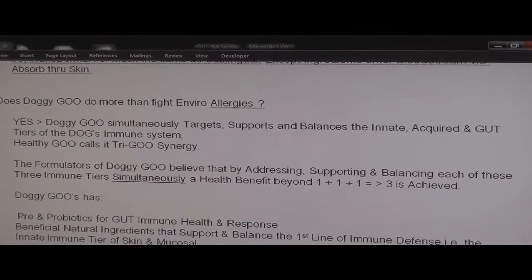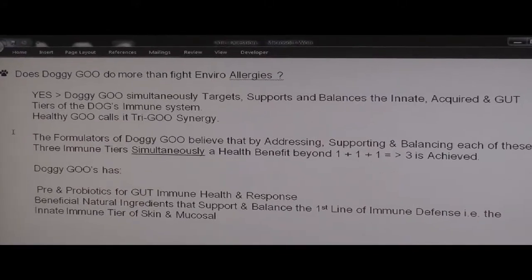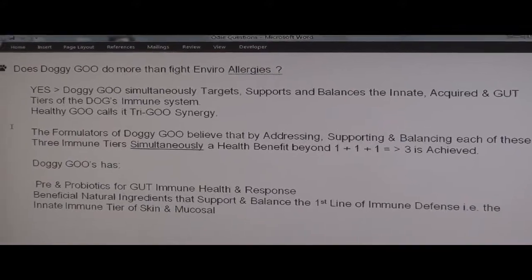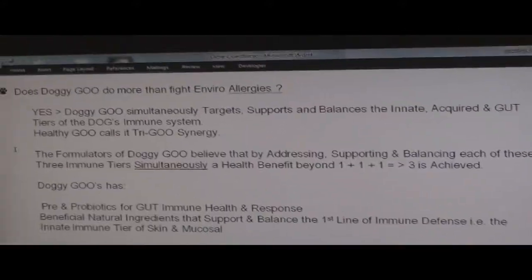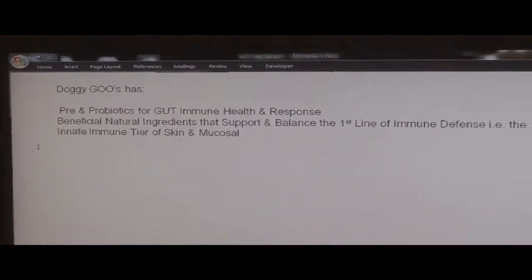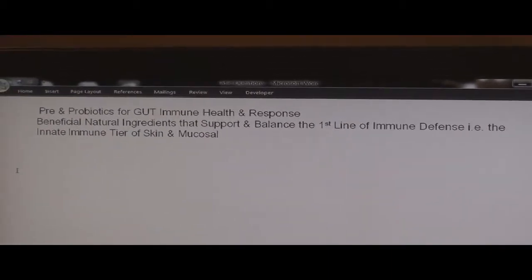Does Doggy Goo do more than fight environmental allergies? Absolutely. Like we said, it simultaneously targets, supports, and balances the innate, acquired, and gut tiers of the dog's immune system, which are basically the core. Pre-probiotic, gut immune health and response. And that's pretty much the gist of it. He just wanted me to go over that stuff with you. Didn't want to spend a lot of time.